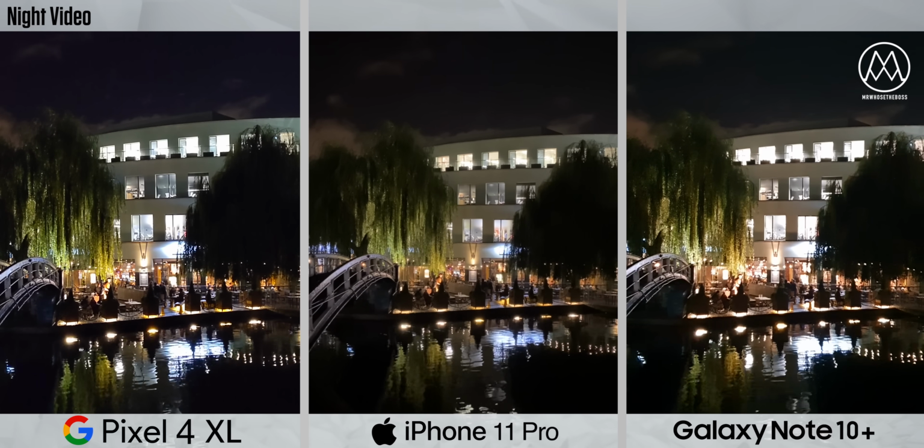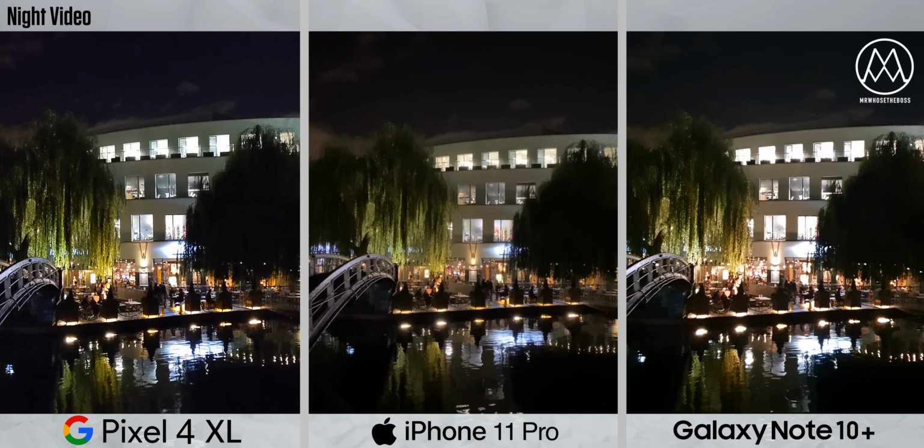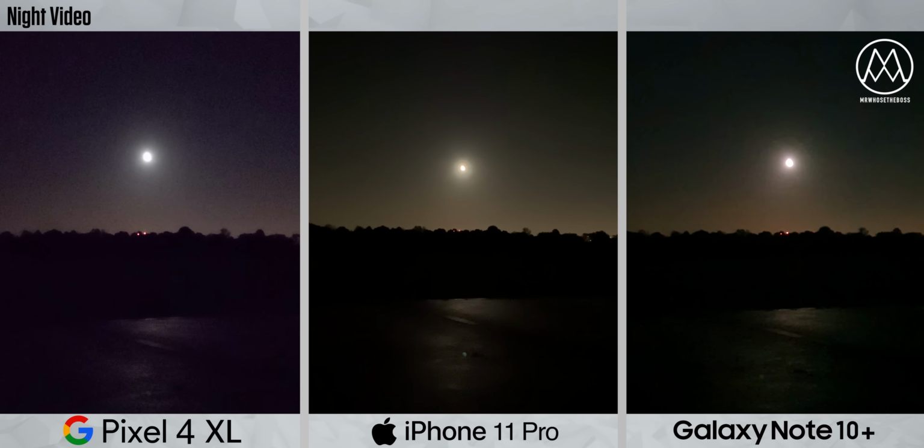If you look at the water in this scene, Apple is the only one that was able to properly expose the bright spots, and if we try with even less light, the trend is only exaggerated. Admittedly, this was taken in what was effectively blackness, but the iPhone still holds up. It's not a crisp and super sharp image, but at least it's noise-free. Samsung is after, and the Pixel is definitely in last place here.